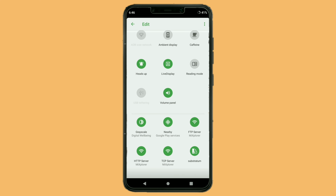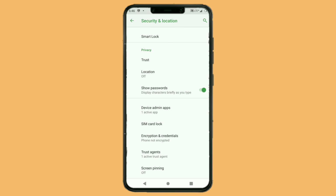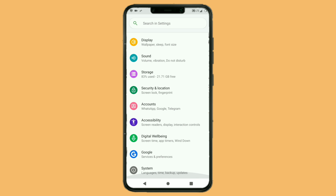And Substratum, the support is not built into the ROM, but you can use Substratum. I have used Substratum themes and I have had no problems. Just make sure that if you want to use Substratum, you will have to use Magisk, or if you want to root in any other way using another client, then you can do that, but make sure that you have root access. I would personally recommend you to use Magisk. Yeah, so that's all that we have in security and location.